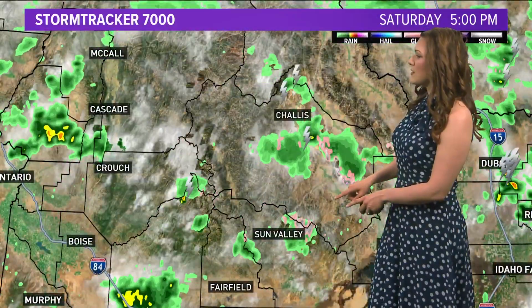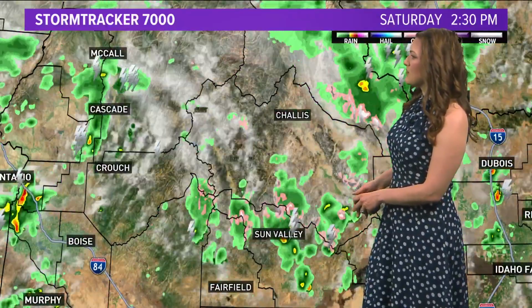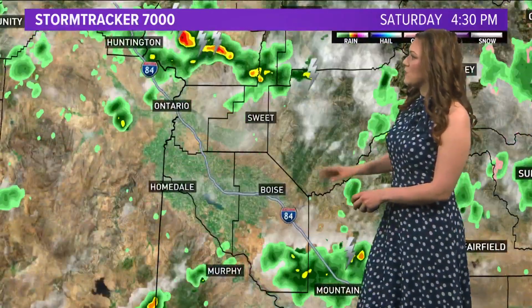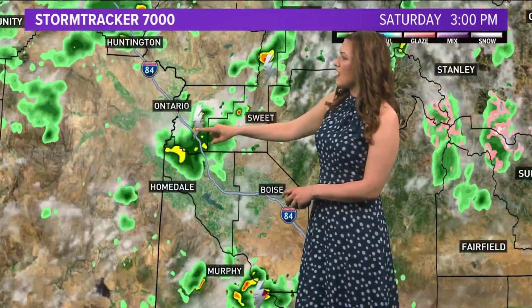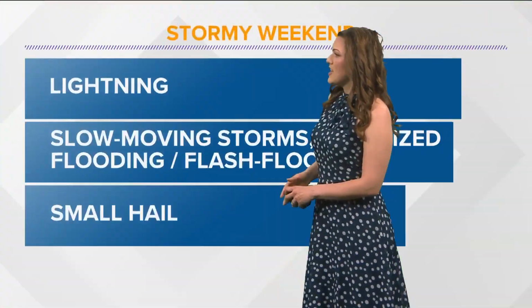Over to the mountains that we just looked at, you can see some of those showers starting to wind down a little bit right now, but earlier we saw lots of lightning with those scattered showers, and then one stronger cell that was moving south of Ontario and looping back to the north over north of Sweet, where there is a flash flood warning in place north of Ola.